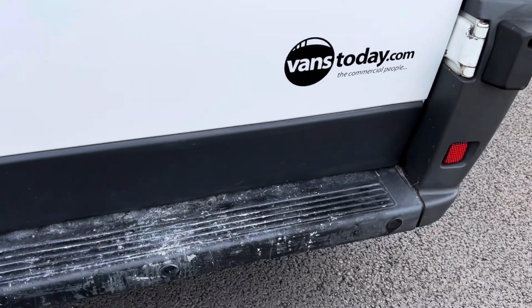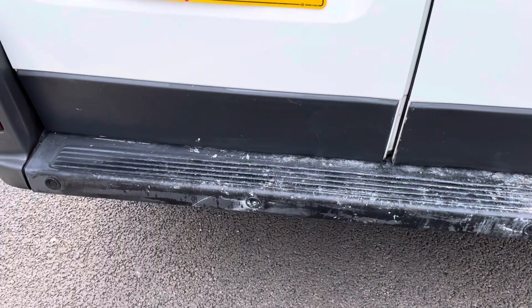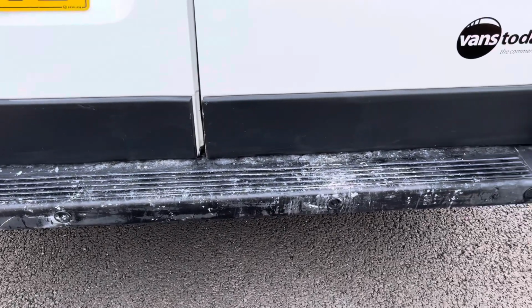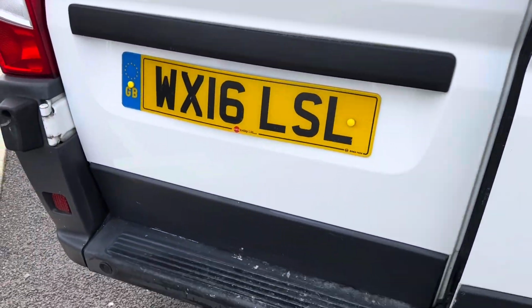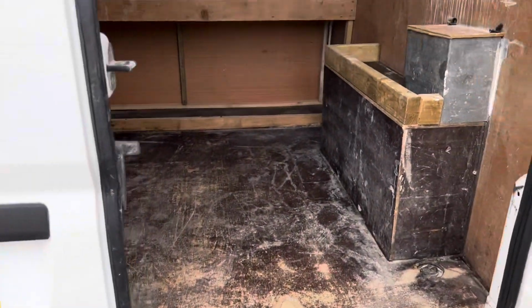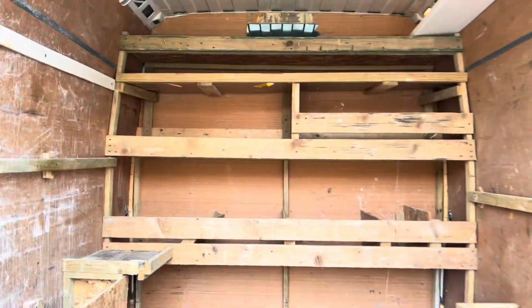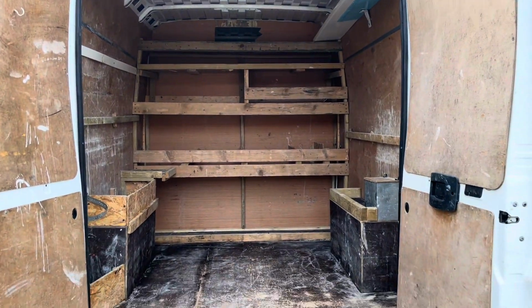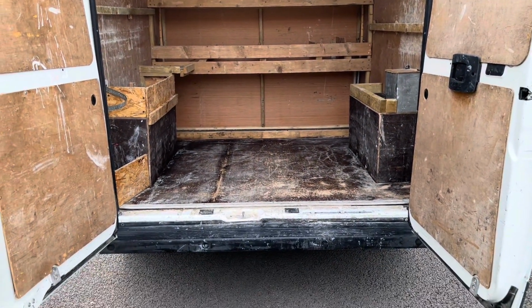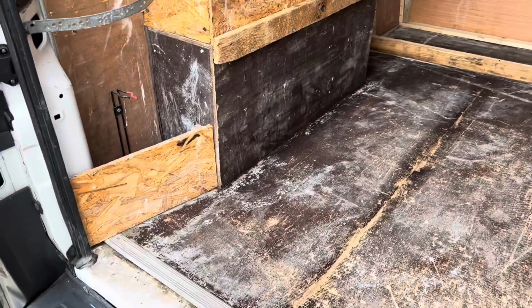Now, your bumper on the back end has got some marks on it. Now, a new rear bumper for these is about 60 quid, to be honest with you. It's not a big money item. The previous keepers were a rendering company, so obviously there is evidence of it being used as a rendering van. It's not nightmare stuff. Depends what you're looking at using it for, isn't it?